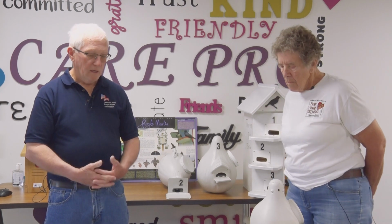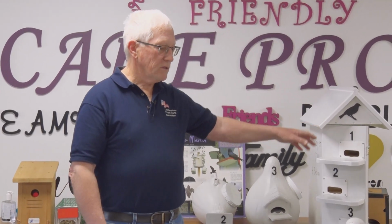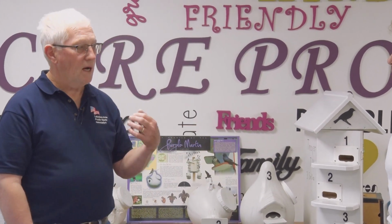So over the centuries, Purple Martins have now evolved into only living pretty much in housing supplied by man. So they've done a transition shift, what they call it. So, you know, Purple Martins need your man-made housing put up, and it can be in the form of a wooden house, a gourd, or a metal house.